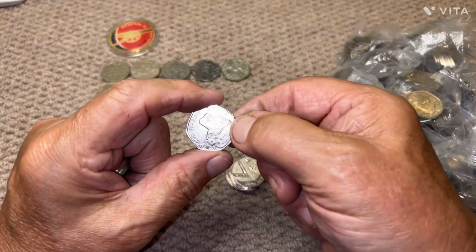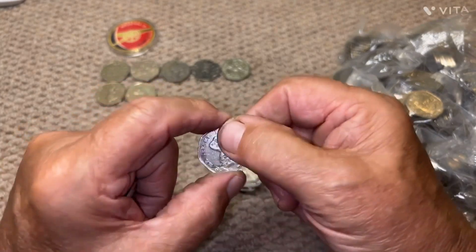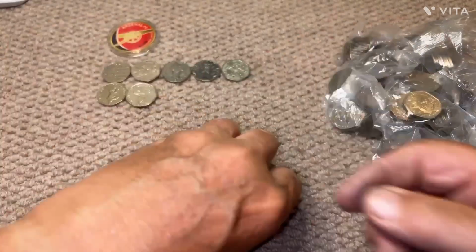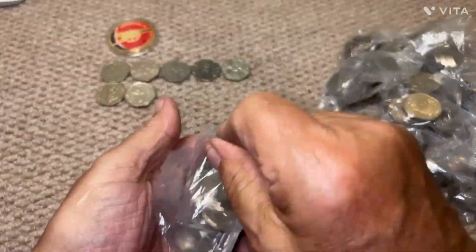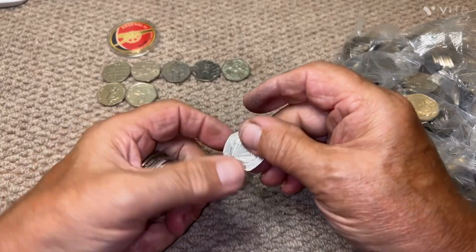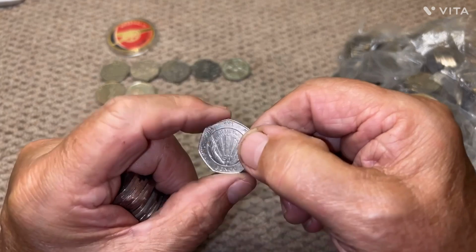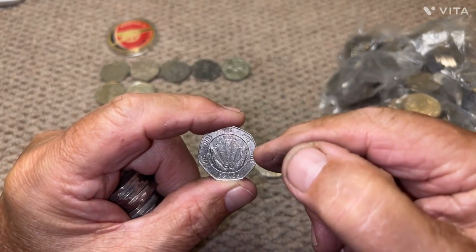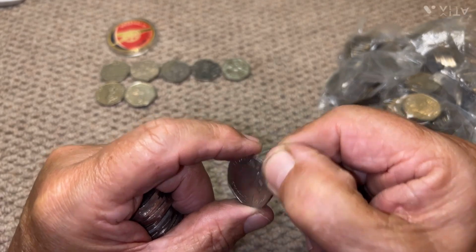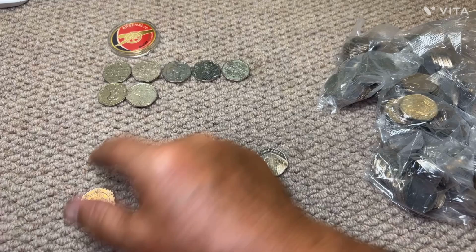There's our next commemorative, another Mr. Jeremiah Fisher 2017. Oh, there's a nice one. Do it the right way up. The NHS. Very nice coin. That's from 1998. Very nice. Get that down there. That's a keeper for me.